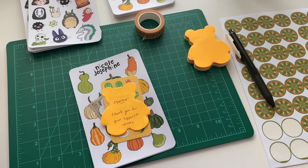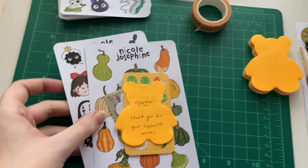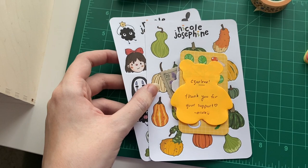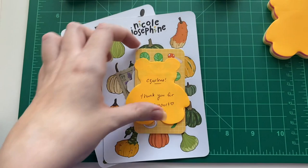Okay, I'm packing Patreon mail right now. And I thought I'd show you what I usually do for Patreon mail. So basically my snail mail tier, you get two sheets. Usually they're the newest sheet. If I don't have them, then I'll just put a random one in. But so a new sheet, Studio Ghibli, gourds actually aren't even in the shop yet, but sometimes I send my patrons early stuff if I have new designs.